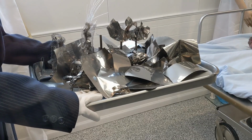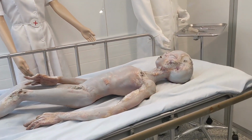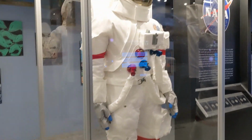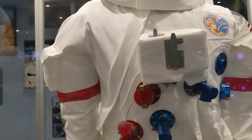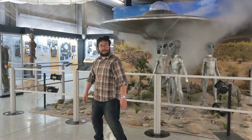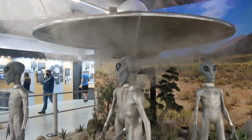I had to use the washroom while the guys were looking in the gift shop, and they let me use the washroom inside the museum. So technically I got a little bit of a peek without having to pay, but then I came back and paid anyways, because I don't know. It was only $5. So yeah. Then the fog machine started going off, and I posed with the aliens. Like, ooh. That's how an alien poses, with your arms slightly out at their side. Cool.